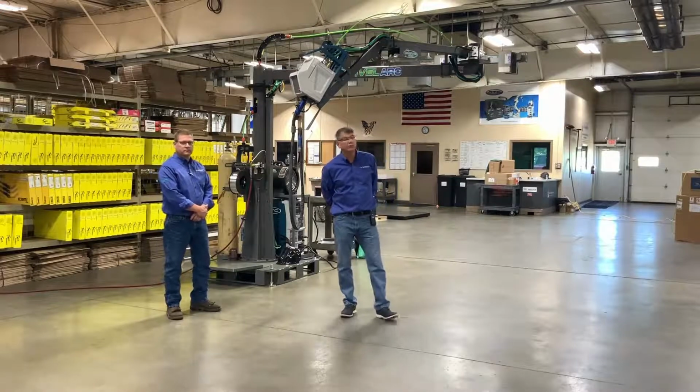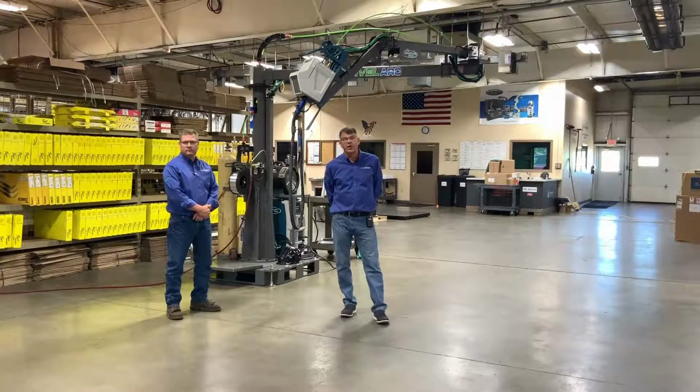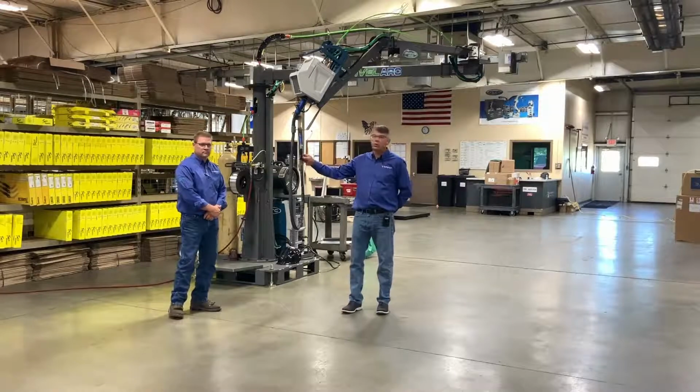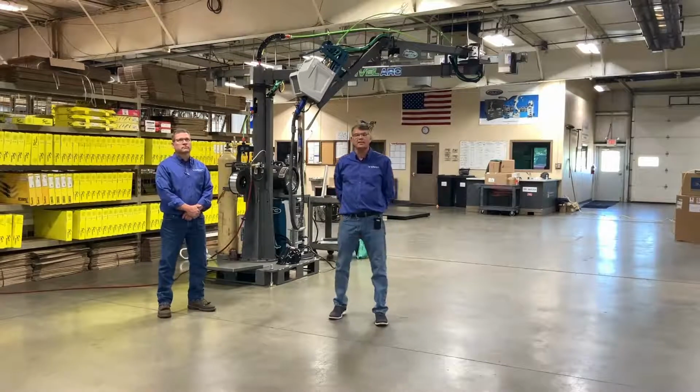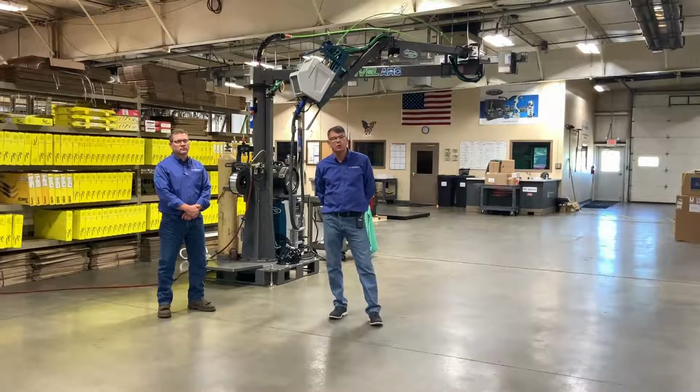This boom here is a 15-foot boom. We have it set up for 4043 aluminum wire, and as you can see, it has a standard big gun. We're eliminating all push-pull. Arc Solutions started as a service company 19 years ago. We've grown into integration, automation, and full distribution as a welding distributor.